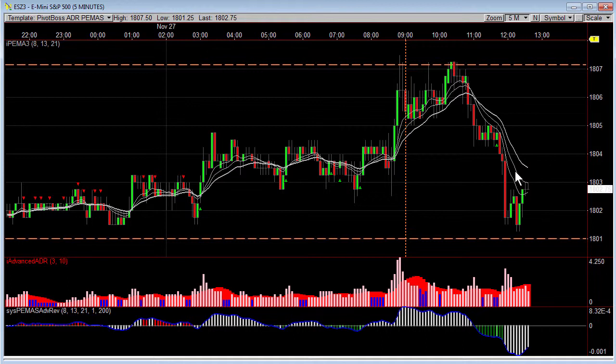On the upside, we have the same 1808 half and 12. So 8 half and 12. But again, we just have the range right now, 01 to 07. Not a whole lot to say other than that. So I'll leave you with that.